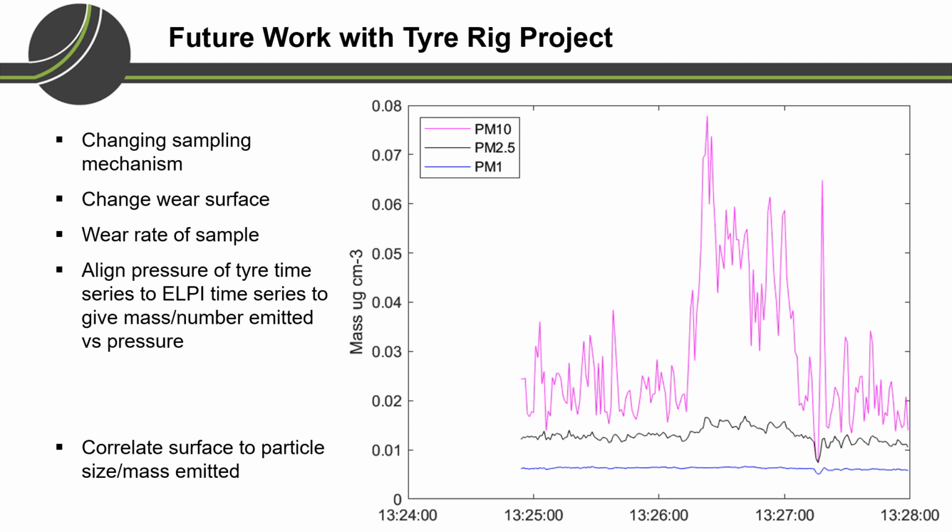the particles. And if we can then decipher which of those is being affected more by an increase in load, slip wear, or the differences in tire surfaces, we'll be able to correlate the abrasiveness of the surface to the particle size and mass that's been emitted.